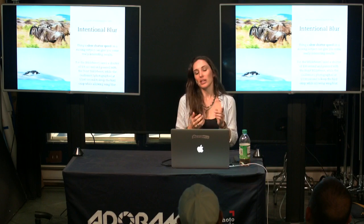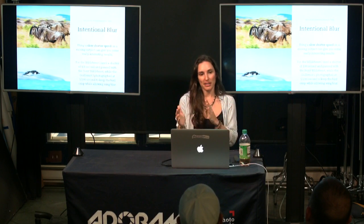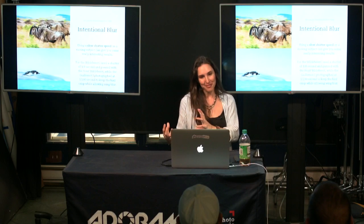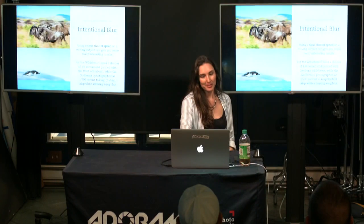And once I've got a shutter speed where the exposure is fine, then I work back. Is that giving me the kind of blur that I want? Is it too blurry? Is it not blurry enough? And then I start working with that and I can adjust the other settings as needed to get the exposure right.